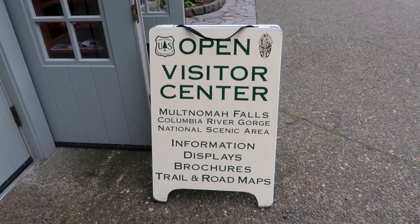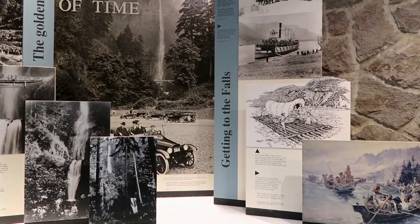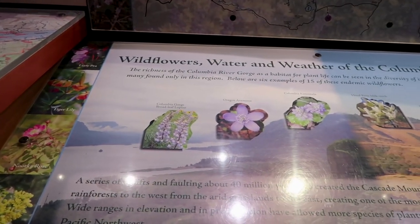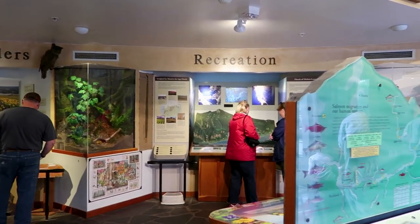Before hiking out today, my girlfriend decided to go to the souvenir place, so I'm gonna go catch up with her and see what she's up to. That was not the souvenir place, that was the information center, and it's really cool, guys. I strongly recommend it if you want to learn more about the falls, and not just about the falls, but about the animals and the plants that live in this area. It's really cool information, and really cool if you like the outdoors and that kind of stuff.